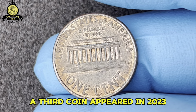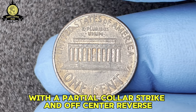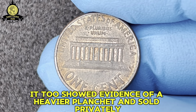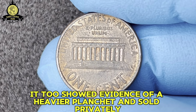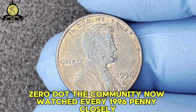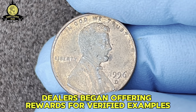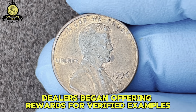A third coin appeared in 2023 with a partial collar strike and off-center reverse. It, too, showed evidence of a heavier planchet and sold privately for $476,000. The community now watched every 1996 penny closely. Dealers began offering rewards for verified examples.